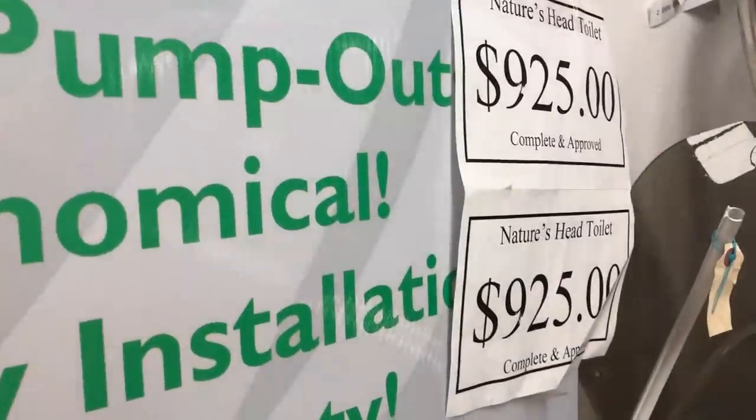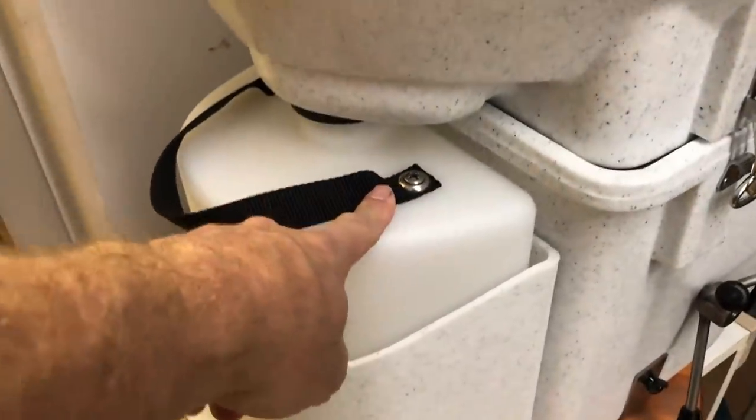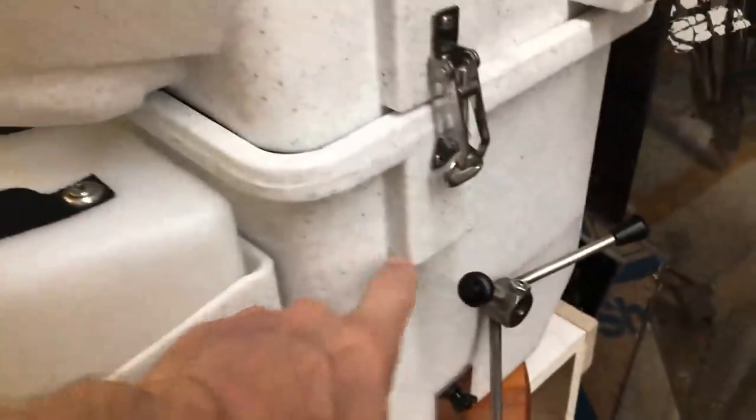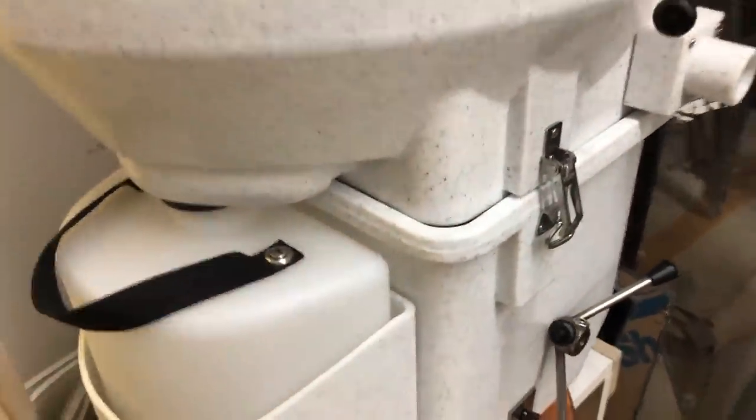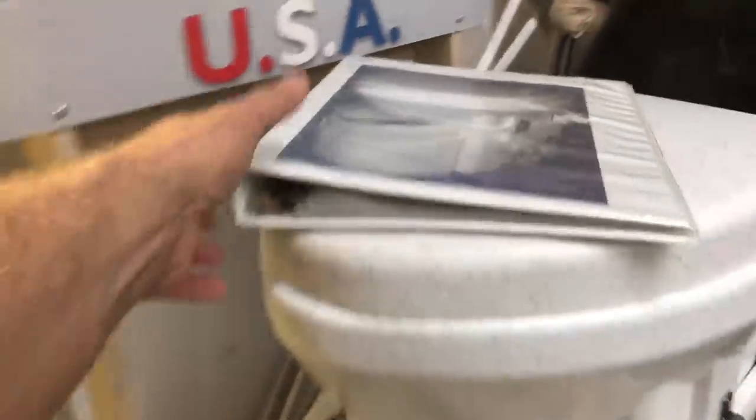Oh yeah, Nature's Head, $1,000. I think we can build one. It's not quite as pretty. But look, that's the urinal, so your pee is separated from the solids. And you get a stir in it and then it unclips so you can empty the bottom. Not too bad. Let's see what it looks like inside, because I want to put something like this on the back deck.